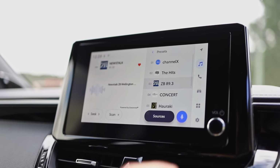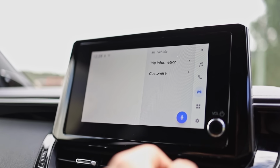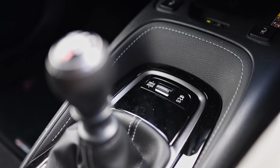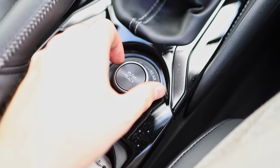The infotainment system, they've kept it very simple. There's no animations to speak of, so everything just happens very snappily. It's got a wireless charger, it's got heated seats, which the Civic Type R could only dream of having, and then of course your drive mode switch, traction control, your shift knob, and your torque split for the center differential.